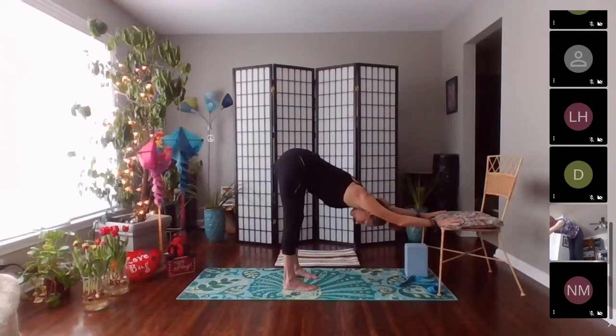So I like the chair for just really being able to drop the chest down and lengthen through those shoulders without any pressure on the wrists. So if you haven't tried this before, you're not using the chair as a crutch. It's just a way to get a different stretch and a different feel out of your down dog.